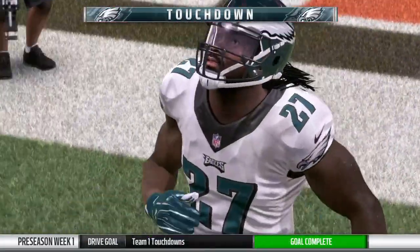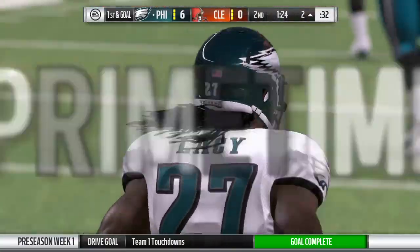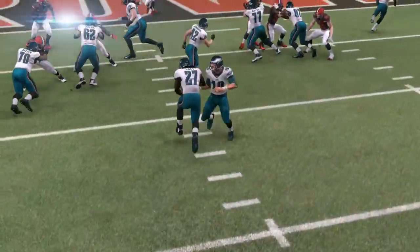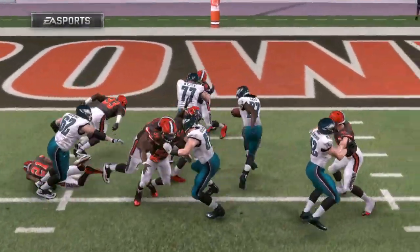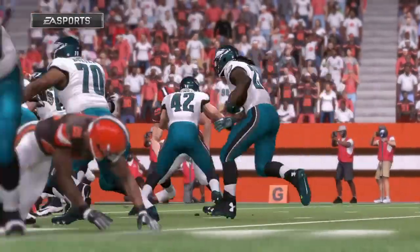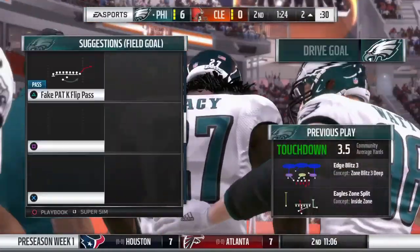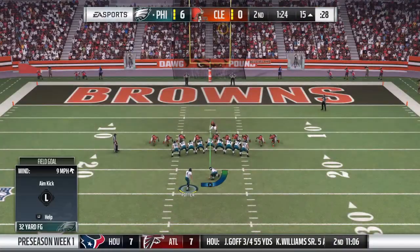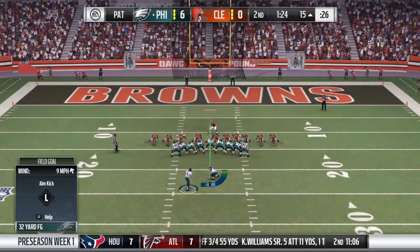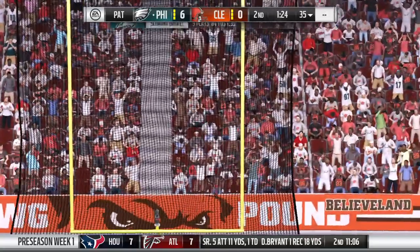Eddie Lacy, a 6-yard touchdown run. And the Eagles are able to cash it in for 6. And there he had to break multiple tackles to earn that touchdown. Bottom line, he earned that touchdown. Indeed he did. That was pretty much a get-off-of-me run and all the way into the end zone. Extra point attempt here still to come. He's got it, and the Eagles lead at 7-zip.